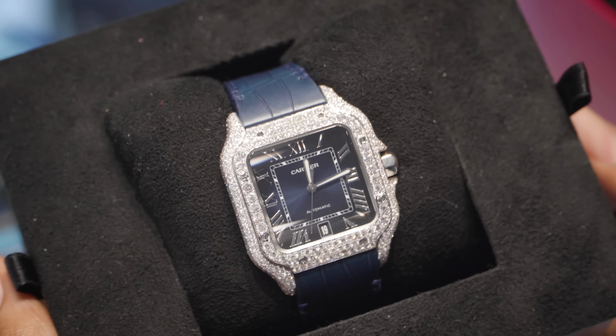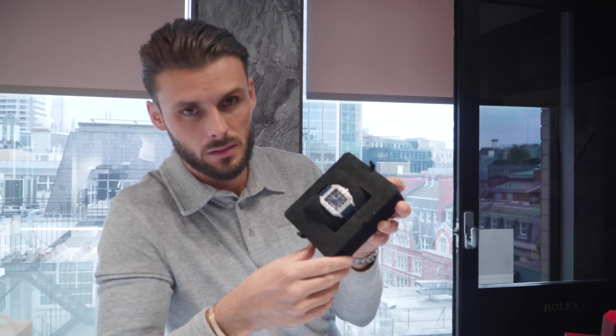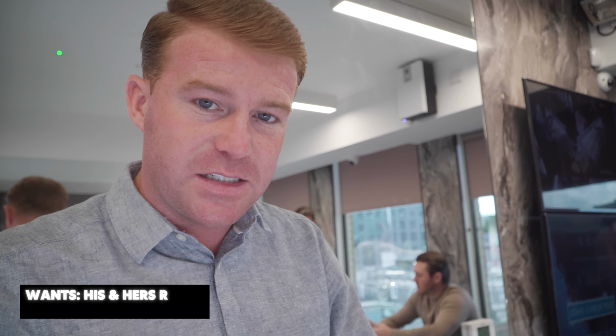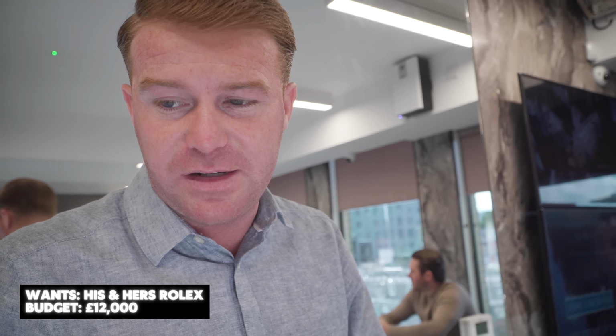Just saw the new Cartier Santos with the navy edition. So you get the navy strap and the navy dial, full diamond set, and the best quality setting. But it speaks for itself. Always nice to see a returning customer. Only came this Christmas gone, bought a watch, back for his second now. When's his third coming? Trying to find a his and hers. Doesn't necessarily have to match. Just a ladies' watch and a gents' watch for their 30th this year.